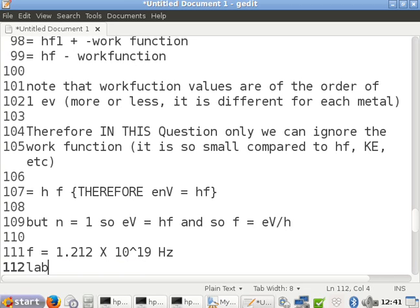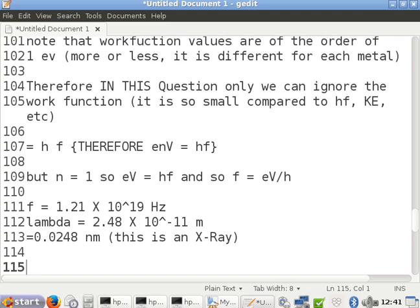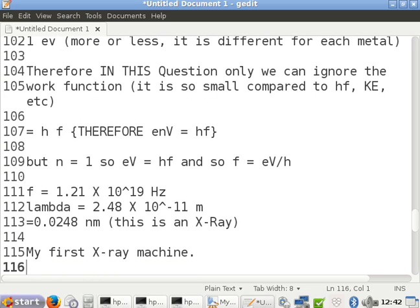So what does the wavelength equal? That's C over F. Whatever, 1.21, yes. 2.48 times 10 to the power of minus 11 meters, which equals, nano is minus 9. That's 2.48 times 10 to the minus 2 nanometers. Hang on, it's 0.0248 nanometers. This is an X-ray. There you go. Your first X-ray machine. Congratulations.